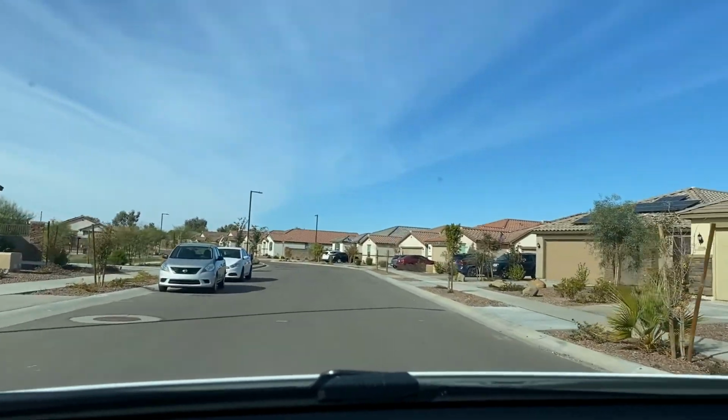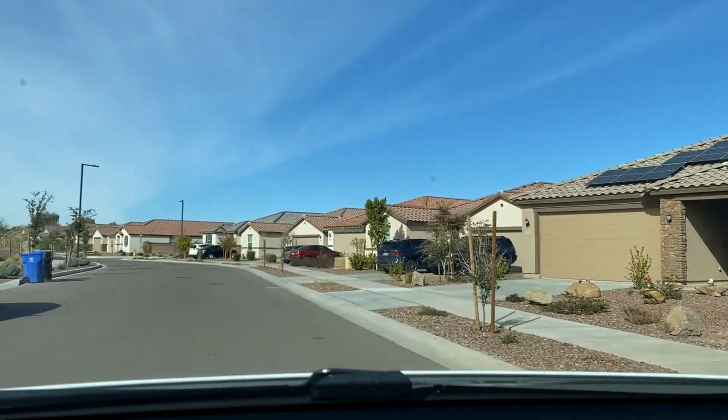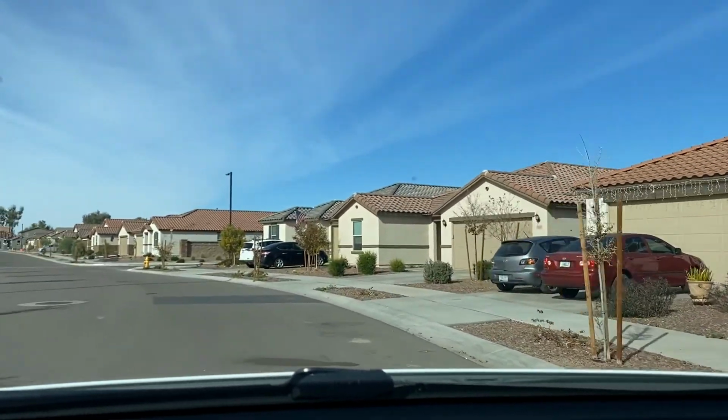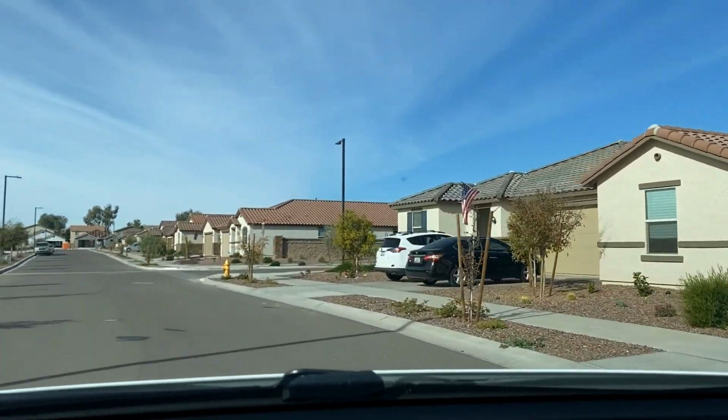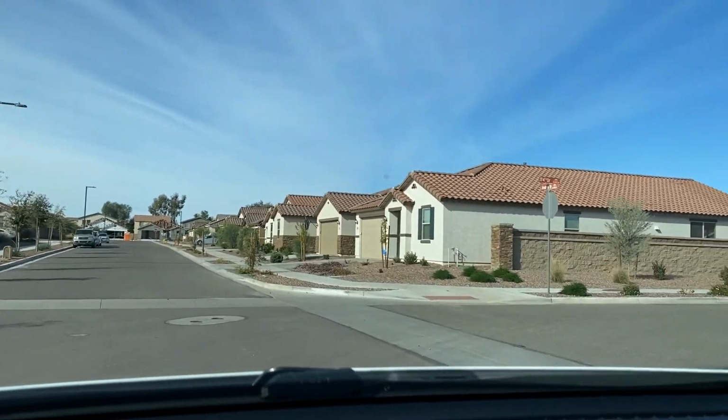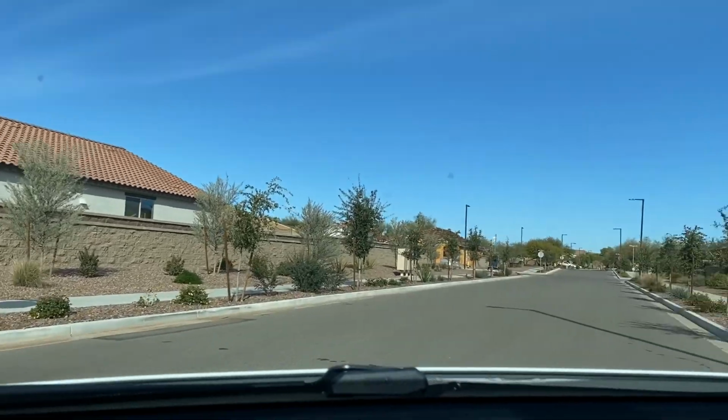So this is going to be a good area for you, strictly for budget reasons. It's also a little bit quieter. This is still kind of out in the middle of the desert on the north and west sides. It's not as developed all the way around here.